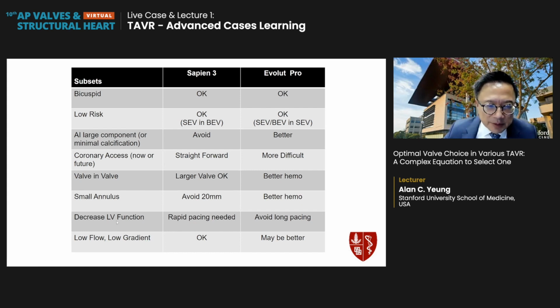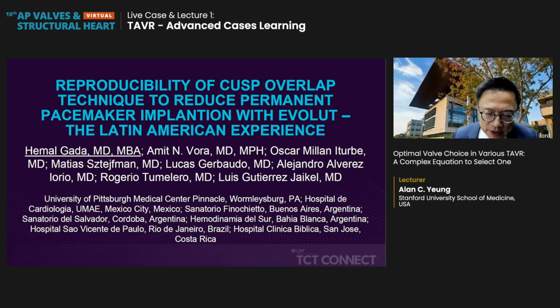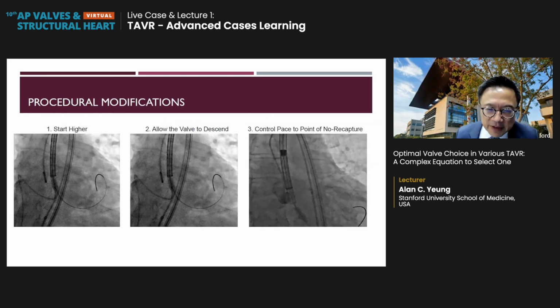So again, I think these are subsets to think through in terms of what will be fitting for your patient. This is just to touch on what Dong Wook has talked about already, the evolution both in terms of valve, which obviously changes over time, but also technique, because in the past we obviously implanted the valve relatively deep, and therefore the self-expanding had a pretty high pacer rate. But as Hemal has shown, you can do cusp overlap, and if you follow the system of starting high, allowing the valve to descend rather than pulling back, and then you have controlled pacing so that there is a stable withdrawal.